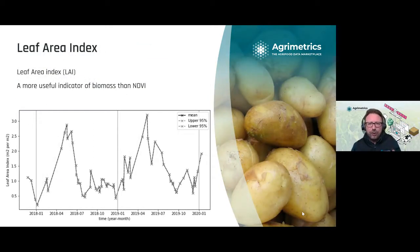So what are these two crop specific variables? The first is leaf area index, measuring the number of square meters of green leaves present in 1 square meter of ground. It's a very good proxy for biomass. It's presented as a ratio, and it measures all the leaf area in every level of the canopy, so not just the greenness amount that NDVI would give you.